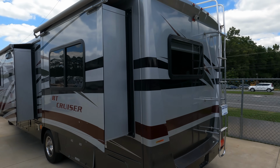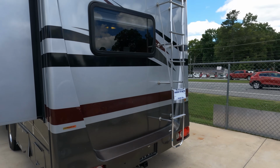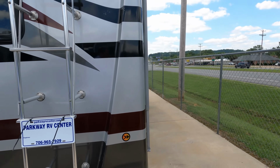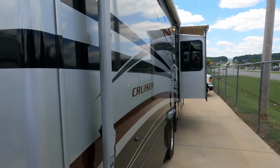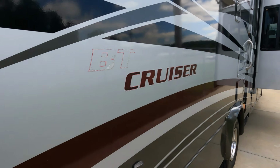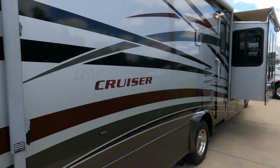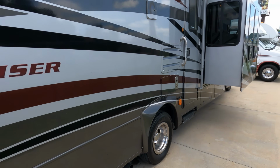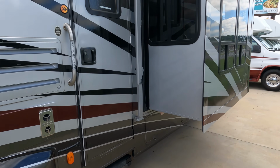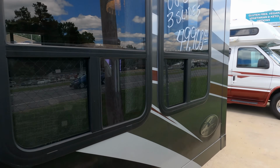Outside really looks good, guys, especially considering it's an 08. Got a little bit of fading on the top of the cab over where the decal's at, and it looks like you got a little bit right here where the BT used to be. Got an awning, Firestone tires, which in my opinion, are the best tires you can put on a Class B or a Class C, even over Michelin and Goodyear's.